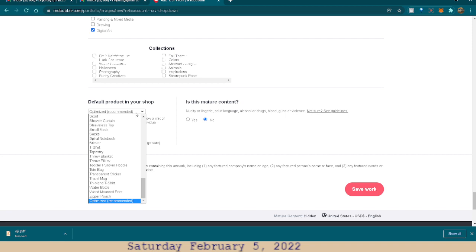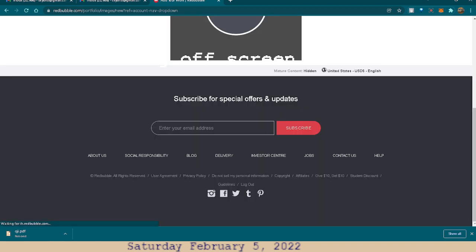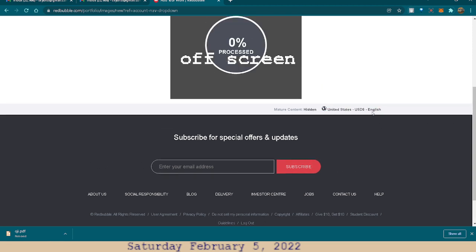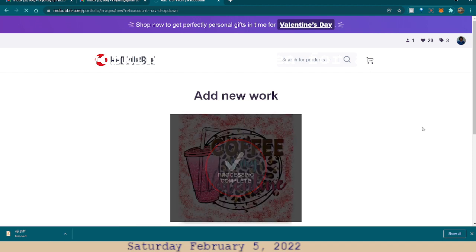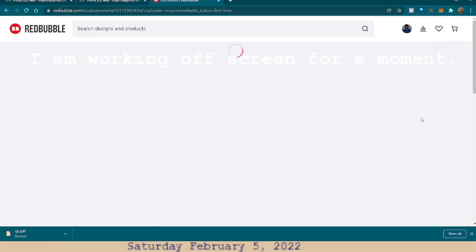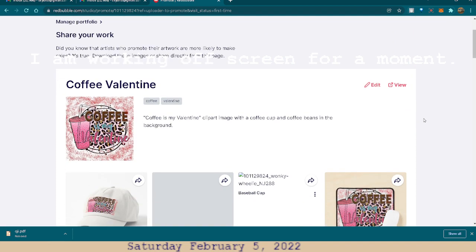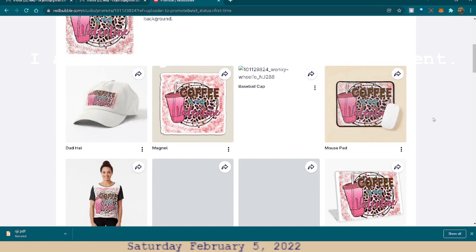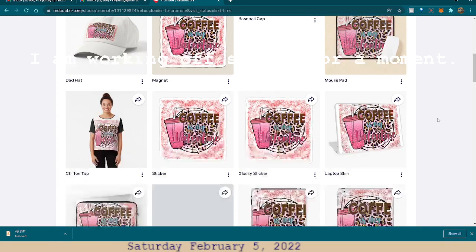Optimize recommended. Okay, we just talked about it. Save work. All right, we'll let that happen. So it's going to save the work. Okay. Oh, I have 20 people who like me. That's nice. Yeah, there we go. See if these look all right.